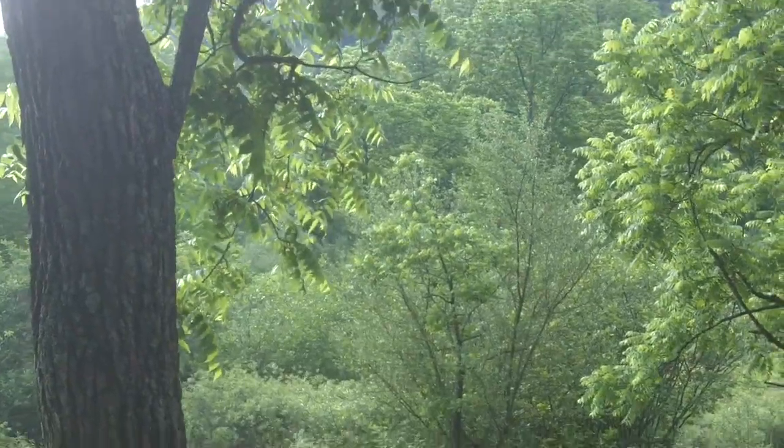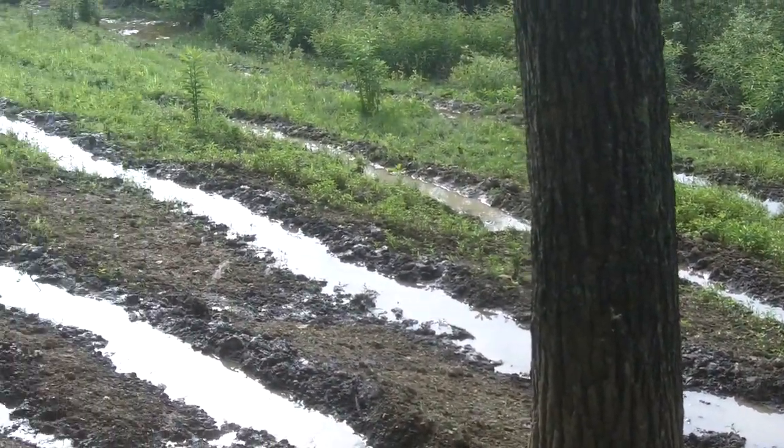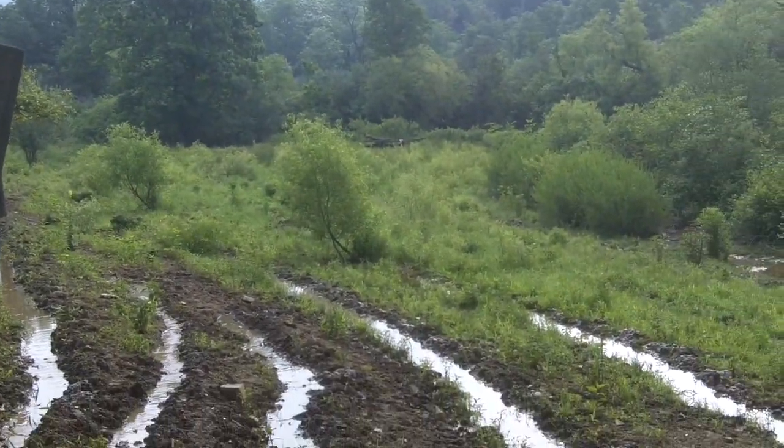Walnut trees, the old ones here. Now see, that's just standing in one spot. There's a hickory. That really big tree down there is a hickory, shagbark hickory.